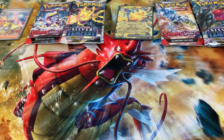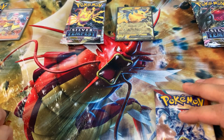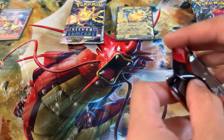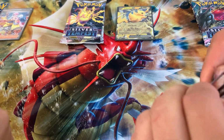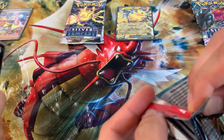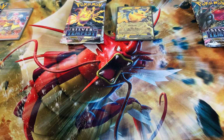Okay. Wow. So, this is bad. This is good. So, wait. This is really good. I need to win this game to tie it up, guys. And no major hits from that base set, right? Which is unusual. Yeah. We both just got regular holos. So, interesting. Maybe Paldea's broken, but Scarlet and Violet base, maybe not broken. Let's see how we do on this battle.